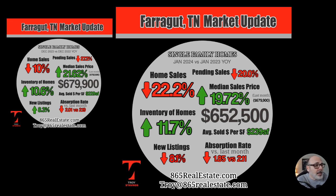The absorption rate, which is looking at the amount of inventory on the market compared to demand, fell from 2.11 months worth of inventory last month to just 1.85 months worth of inventory. That is incredibly low, less than 2 months worth of inventory, when a healthy market is around 5.5 to 6 months worth of inventory. So this is going to keep us in the seller's market. So let's take a look at some of the other information.